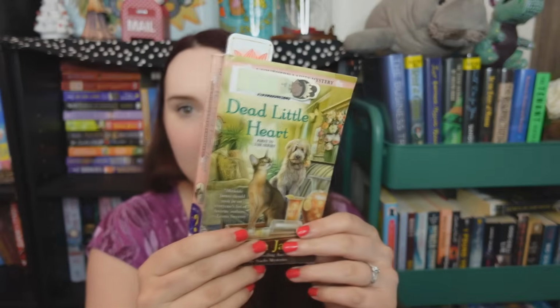I have made some good progress in Dead Little Heart by Miranda James. I'm currently on page 111. There's close to 290 pages, so I'm getting close to the halfway part of this, and I love this. We have two Southern ladies who are excellent with their Southern hospitality, Miss Angel and Miss Dixie, and they are sisters. A friend of theirs shows up at their door unexpected, and this person is convinced that their family is out to get them.